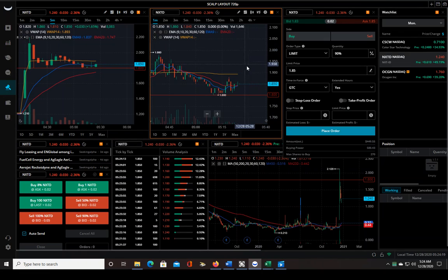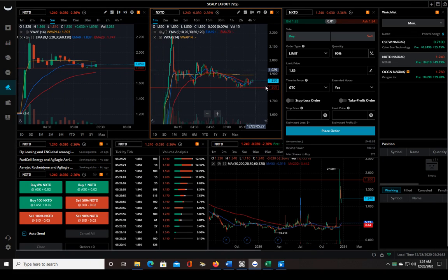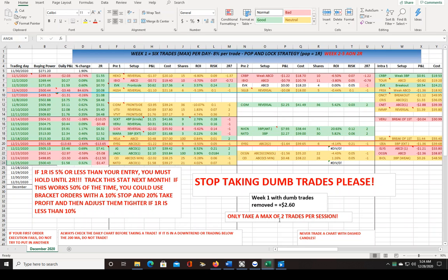So I might have to go back and adjust my spreadsheet later if it does go to 2R, but I don't know how I'd feel about sitting on this thing for almost an hour and a half now, waiting for it to go to 2R. I think I'd be pretty pissed, really, to be honest with you. So that's my trade. And if you want to see my spreadsheet, here it is.